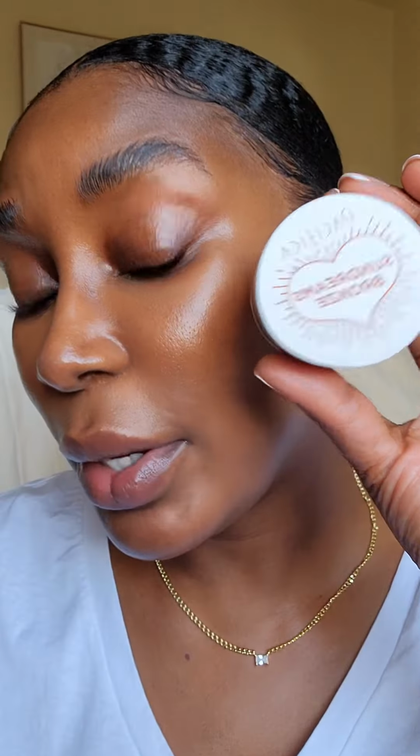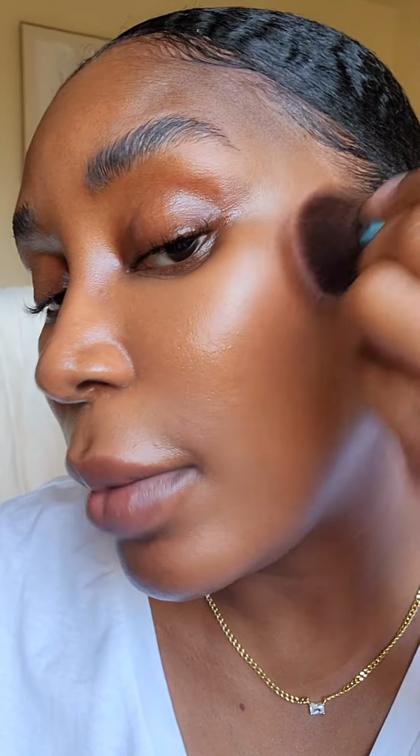All right, y'all, next I'm going in with a bronzer. It's by Pacifica. You guys, I love this bronzer because it is sheer and you can still see through it, but it still gives you some color. And you guys, this color is pulling the color that is naturally in my eye, so it's just bringing everything together.